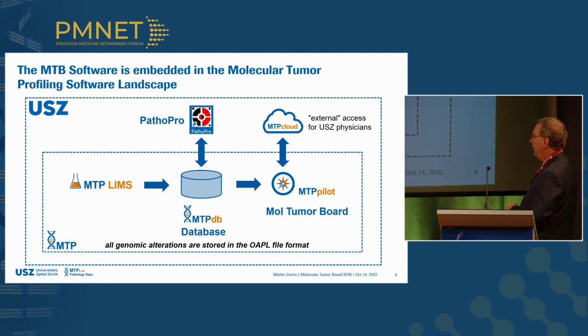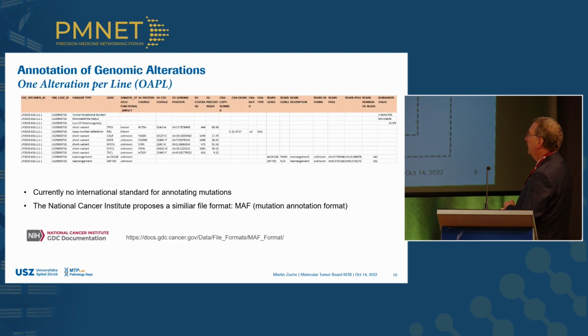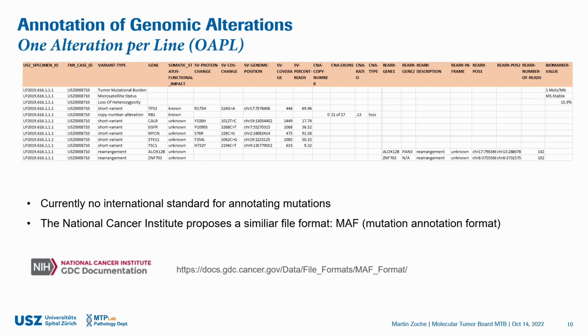And we are storing all genomic alterations in a special format. We call this format OAPL, one alteration per line file format. And this is shown here on the next page. This format really gives all the most important information. We have a lot of bioinformatic file formats. We have the variant call file, the BAM file, and others. But the information in these files is not sufficient for getting all the information ready for the tumor board. For example, we have to know the functional impact, is this a known mutation, a pathogenic mutation?